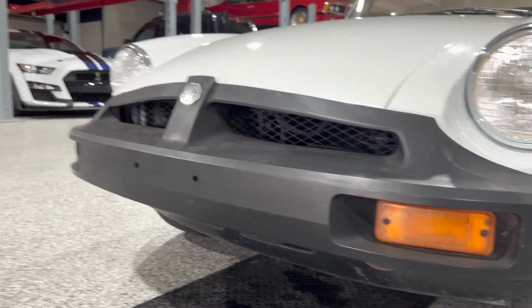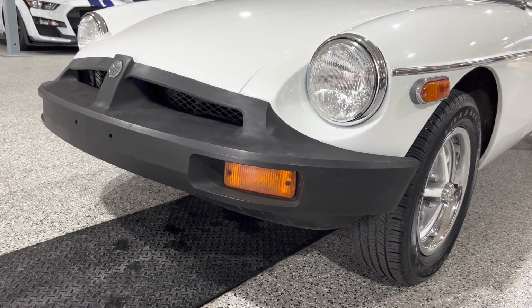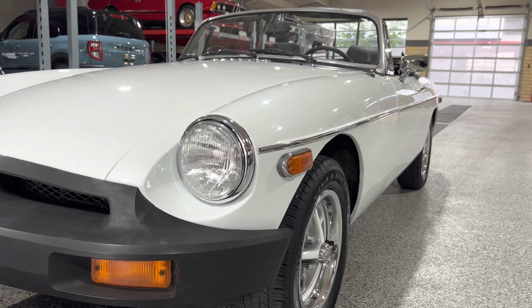I remember when I first took over the salvage yard in the early 90s, I had a ton of leftover. The place that I took over, the salvage yard, they were huge in the British cars. There was Triumphs and MGs and everything.